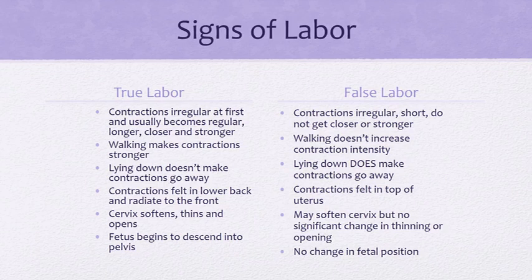If laying down doesn't make anything go away, then it could be true labor, whereas laying down and resting does make false labor go away. True contractions are felt in the lower back, and they radiate towards the front into the groin area. Okay, so that's your true labor contractions. And you might even feel them down in your thighs, like that deep ache.